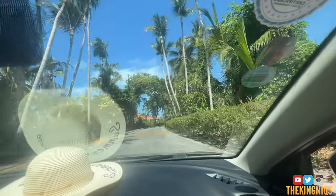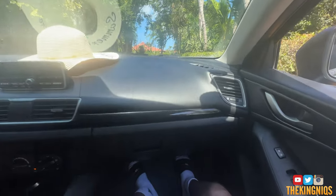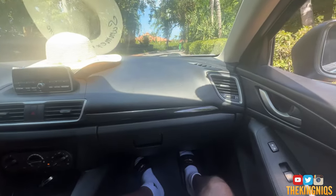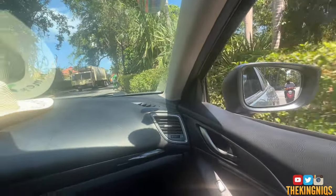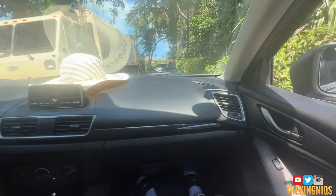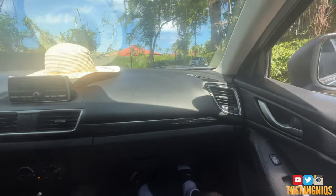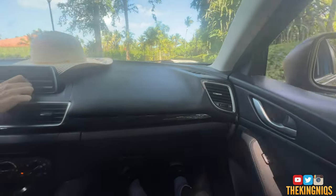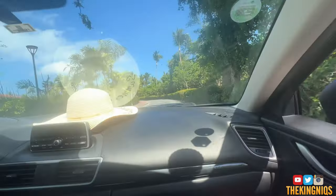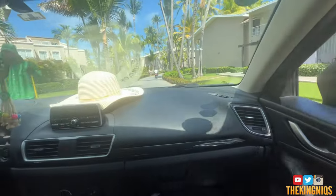Damn. Trees get high as hell. This is incredible, guys. I ain't even gonna lie to y'all. I feel like I'm in like a mini jungle. I love it. Child, boy. This used to be my favorite song when I was younger. Going down. It's getting crazy out here, man.